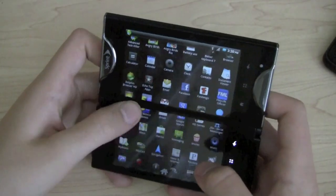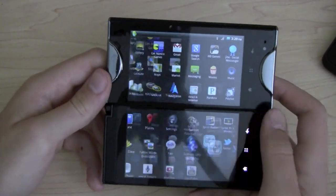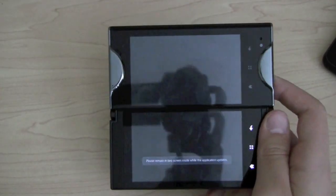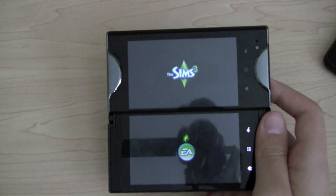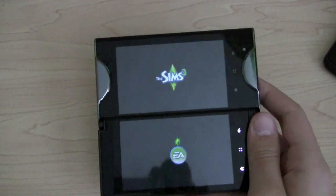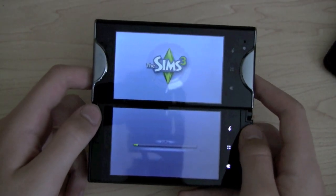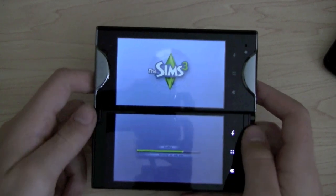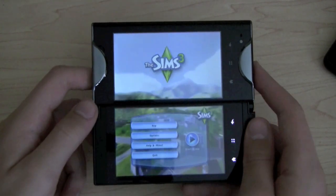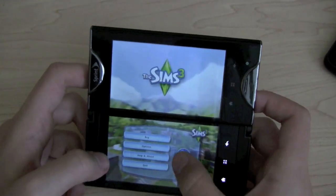But there's also some apps, developers can pretty much develop apps for the Kyocera Echo, and Kyocera has developer kits they can do it. And this is one of the applications that has been developed for the Kyocera Echo specifically. As you're going to see, The Sims 3 has been designed for both screens, so you won't be seeing the same thing on both screens. You'll be doing something completely different on each of them. So let's start game.